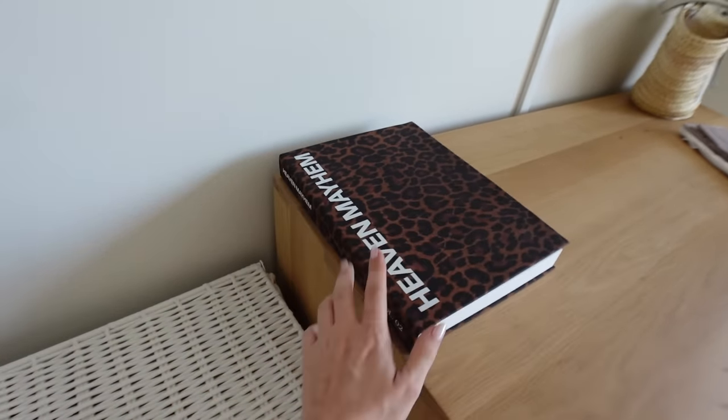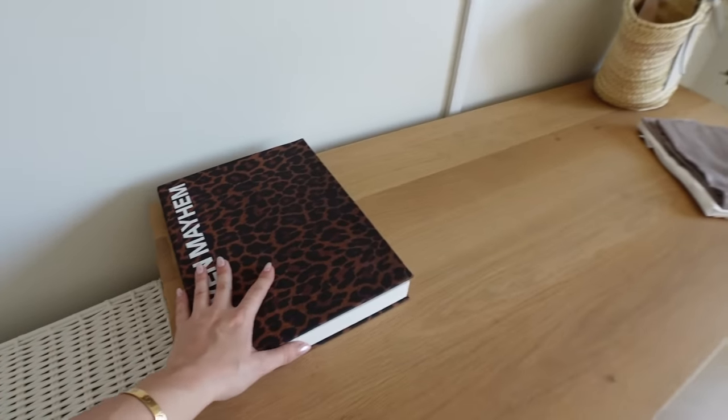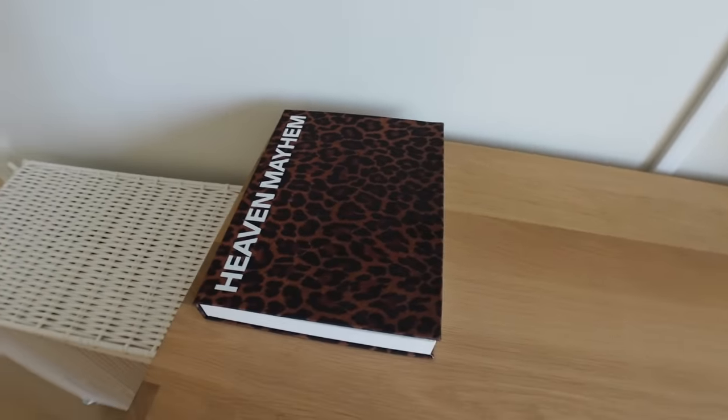Does that look better? But I feel like this looks nice because then you can see the spine of the book. It's the little things. Like, I don't even know. It probably doesn't matter that much.